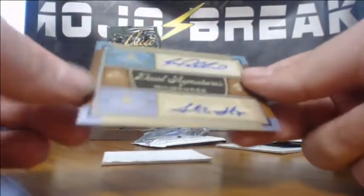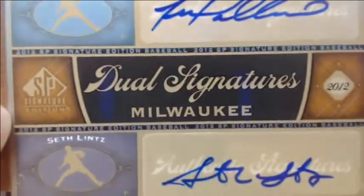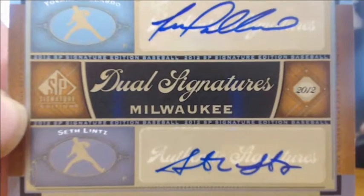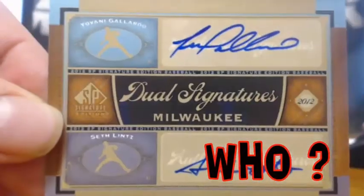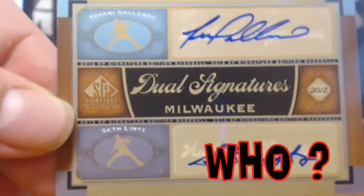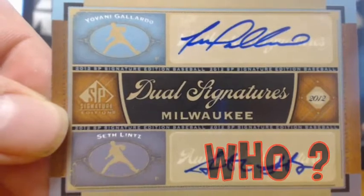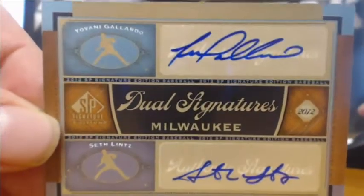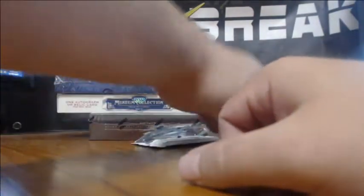And we got a hit for the Brewers. Another dual auto. Yovani Gallardo and Seth Lintz. Seth Lintz, who? Just put it right there. It's a dual auto of Yovani Gallardo and who? Take a picture right there. Yovani Gallardo and Seth Lintz. Dual auto. What's up, Dylan?